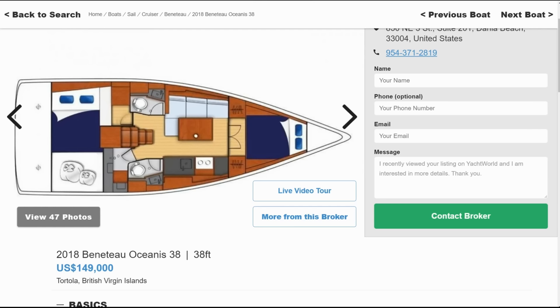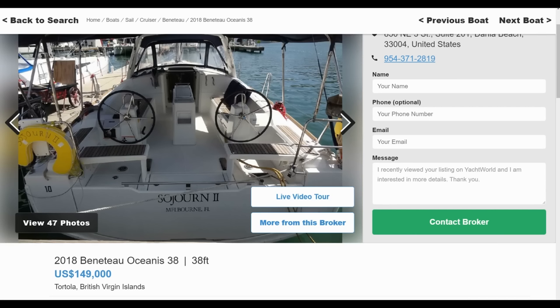Here's another one. This is just 4 years old. This is a 2018 Beneteau Oceanis 38. This is a nice boat in what looks to be pristine condition. It's even a two-cabin layout.